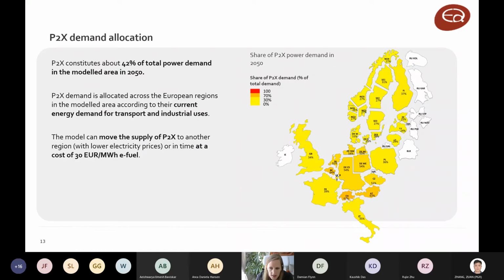Yes. And I would just show a little bit more about how we implemented this power to X in the Balmoral model. So we implemented it as a demand for that combined fuel that we called power to X. The 1.5 tech scenario just gives a number for the entire Europe, and we have divided that number across the regions in the Balmoral model based on their current energy demand for transport and industry. So some countries will have a higher share of their power demand related to the power to X need.